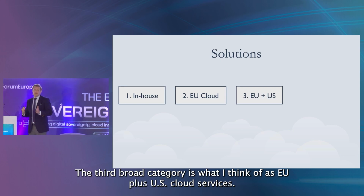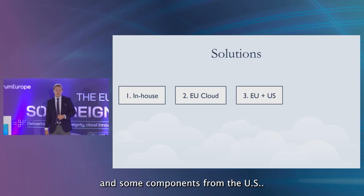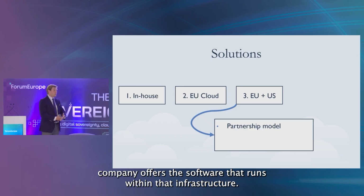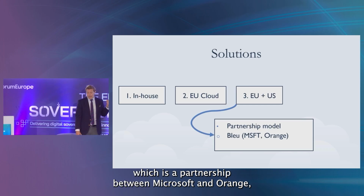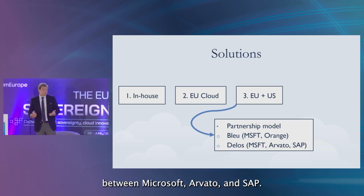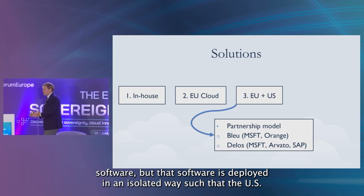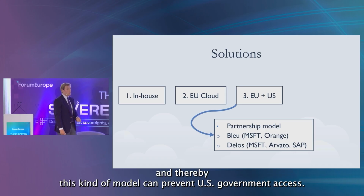The third broad category is what I think of as EU plus US cloud services, that combine some components from Europe and some components from the US. And a typical example here would be a partnership model, right, wherein a European company operates the underlying infrastructure, while a US company offers the software that runs within that infrastructure. And so we see examples of this in France with Bleu, which is a partnership between Microsoft and Orange, and in Germany with Delos, which is a partnership between Microsoft, Arvato, and SAP. And so what this does is it allows European customers to benefit from US software, but that software is deployed in an isolated way, such that the US company cannot access European customer data. And thereby, this kind of model can prevent US government access.